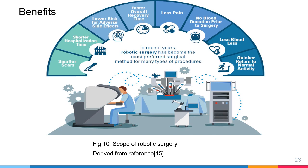Robotic surgery enables surgeons to make more precise incisions and movements during surgery due to the enhanced visualization and advanced instruments. And the second one is reduced blood loss. The use of robotic surgery can lead to less blood loss compared to traditional open surgery, which can reduce the need for blood transfusions. Smaller incisions. Robotic surgery requires only small incisions, resulting in less scarring and a quicker recovery time for patients.